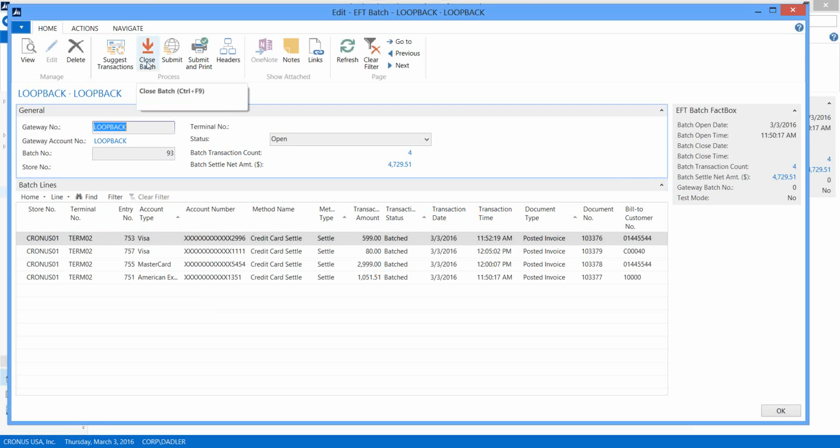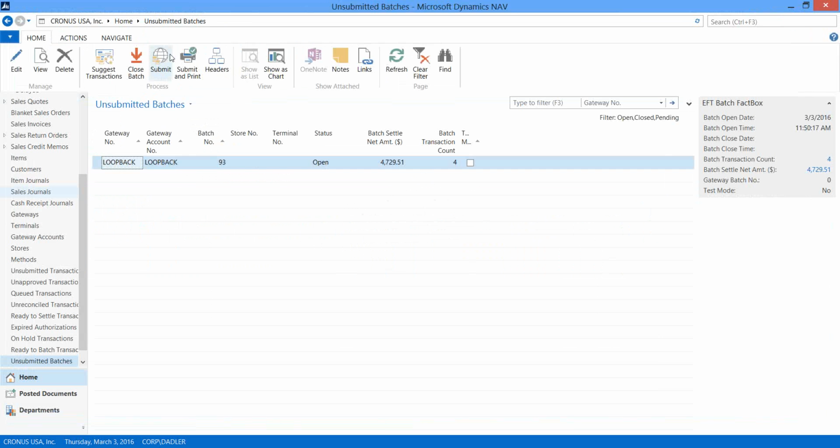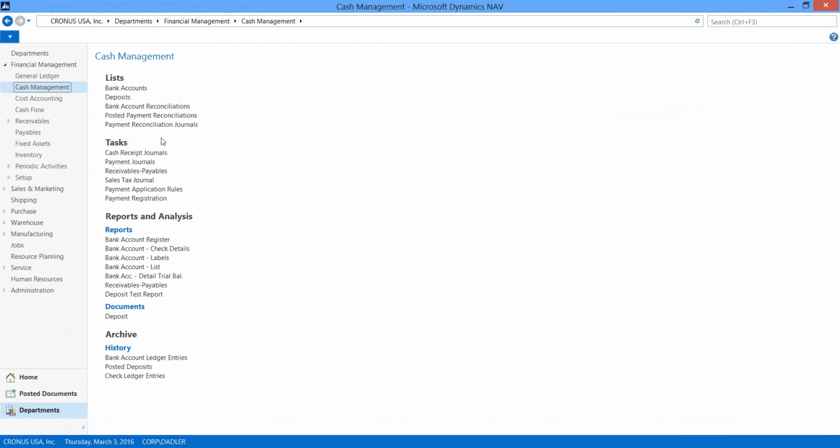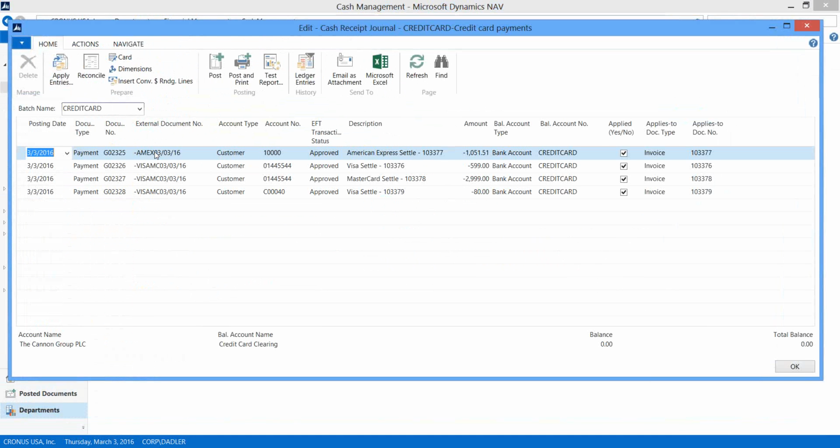So whether I've got a scheduler set to submit this batch or I manually do it, I've closed my batch, submit it. Once the processor has accepted the batch, my cash receipts journal is going to automatically populate. And we can see here that the cash receipts journal has been all filled in. I've got all my applies-to document numbers filled in. So once I post cash receipts, that cash is going to be applied automatically.